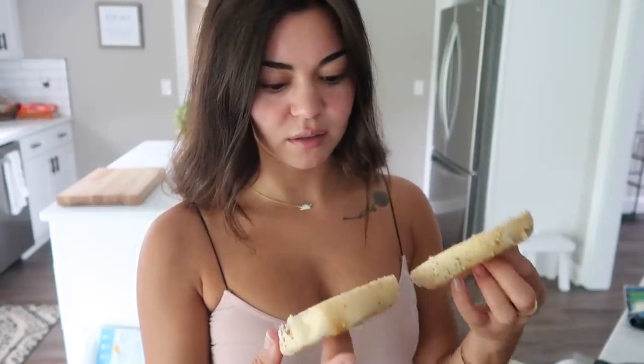I bought these bagels the same day. I feel like the bagel will last longer. The bagel looks fine. I think, oh gosh, what do I do? Okay, I don't think I see any mold, so I'm gonna toast them.